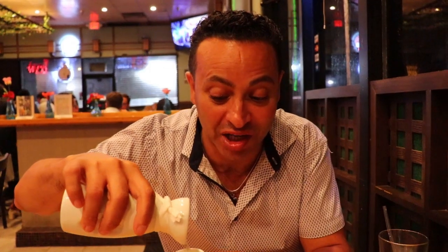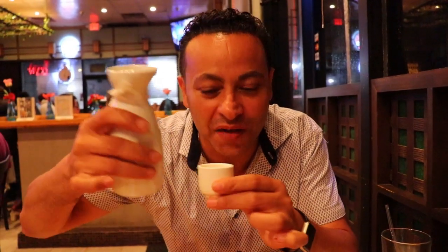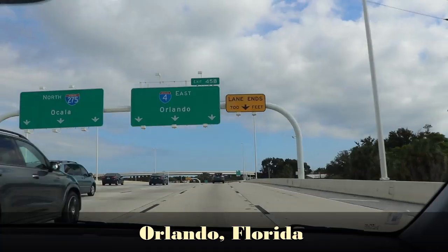Alright guys, I'm having a drink tonight, it's a sake, but I'm still doing food. I haven't changed my mind about food, I still love food, but I'm pouring myself some nice warm sake because I'm in Orlando, Florida tonight, and I'm doing some sushi. And we are in that place called Sakeba, which is actually a very nice sushi spot.